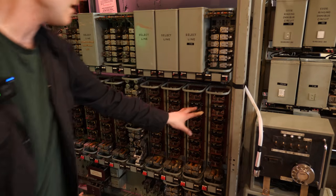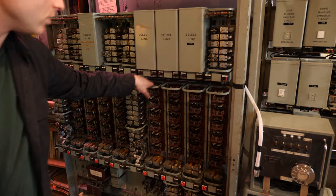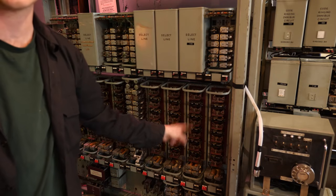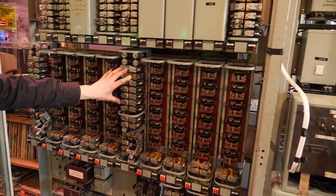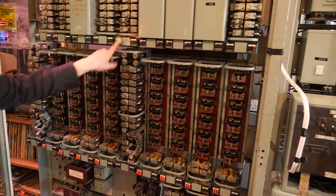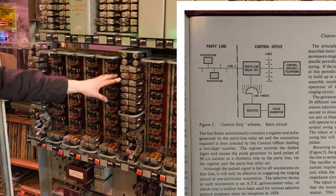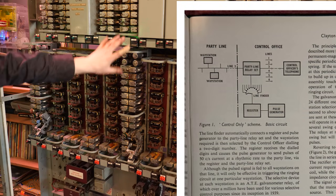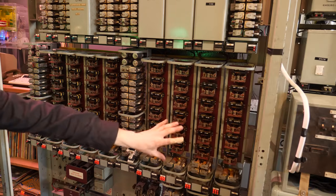So down here is the register relay box and also the pulse generators, these ones right here. And this is the really interesting thing about this whole machine. The register is in charge of controlling this. The register talks between the select line and the pulse generators. If you look at that image in that journal that Paul shared, you'll see that it's got select line and then it goes to the register, and the register receives the pulses from the pulse generators.